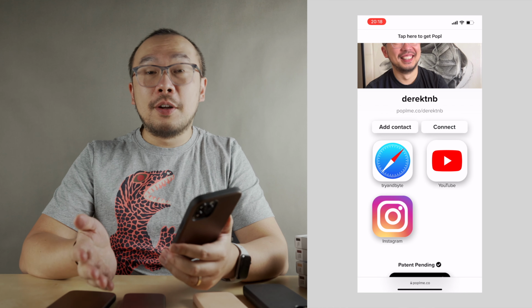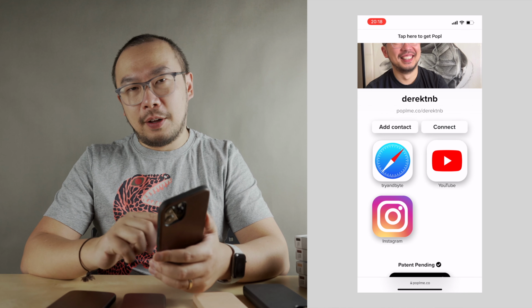And you can see all the contact details that I set up on my profile are now on this web page, which is pretty cool, right? And because your digital business card is just a web page, you don't need any additional apps to view it. All you have to do is just take your case, tap it on a phone with an NFC reader. It just opens your profile in a web browser.